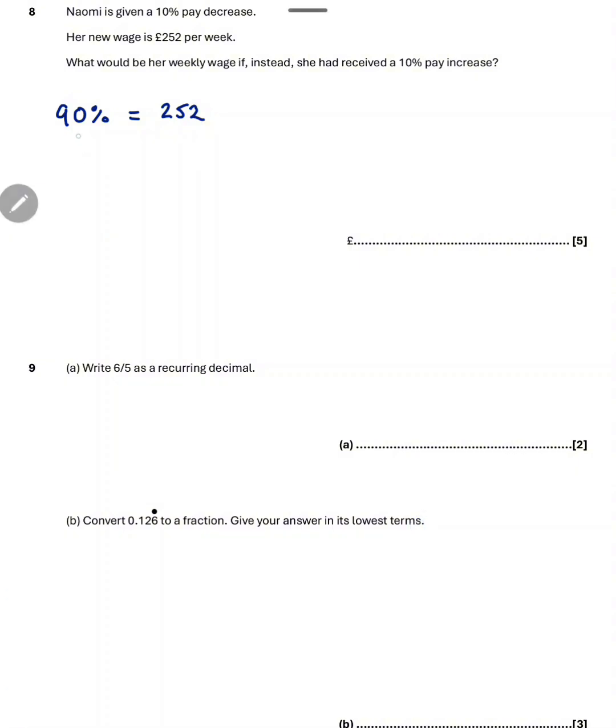What we need to do is scale this down so we can scale it up to 100%. I'm going to start by coming down to 10%. And how are we going to do that? We're going to divide by 9. So I'm going to divide this thing by 9 as well. It will divide by 9, otherwise this wouldn't have been on a non-calculator paper.